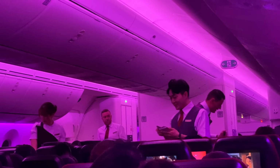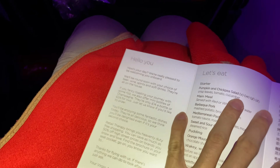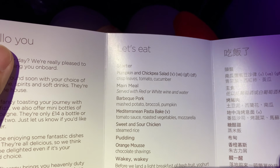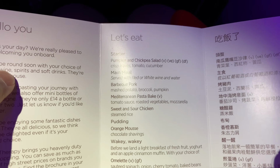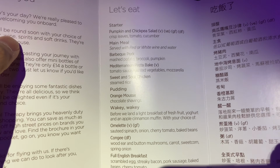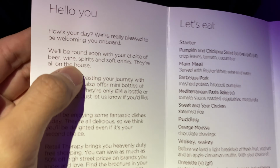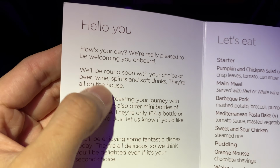The crew now come around the cabin and hand out menu cards. So after takeoff, we're going to have dinner, and there are going to be 3 options, including a vegetarian option. Before landing into London, there's going to be 3 options again. Beer, wine, spirits, soft drinks are free. You can order a champagne at a cost.